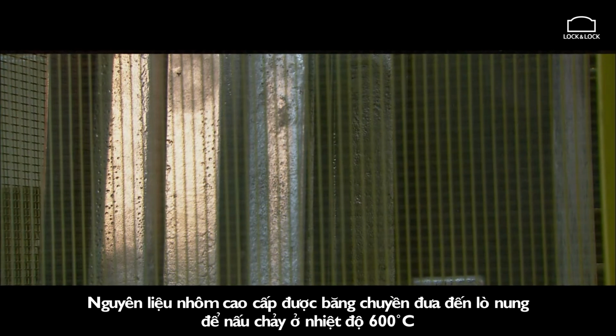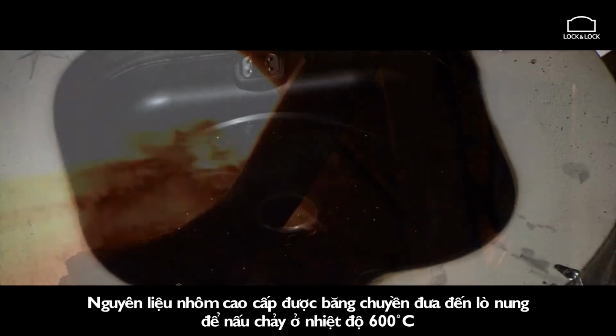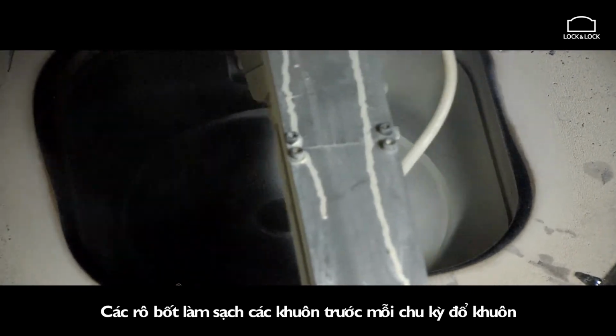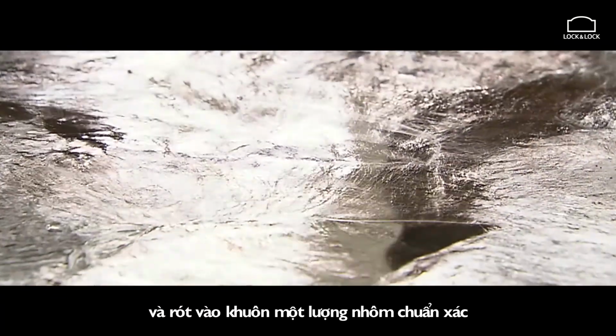Aluminium of the highest quality is led along a conveyor to the crucible, where it's melted down at around 600 degrees Celsius. Robots clean the molds prior to each casting cycle and pour precisely weighed quantities of the molten aluminium into them.